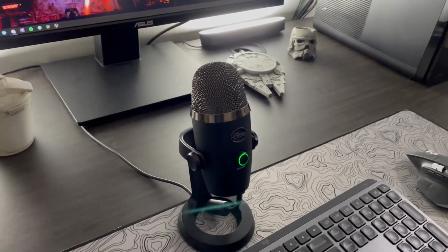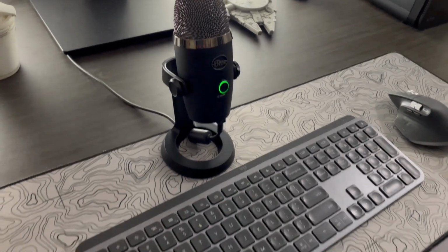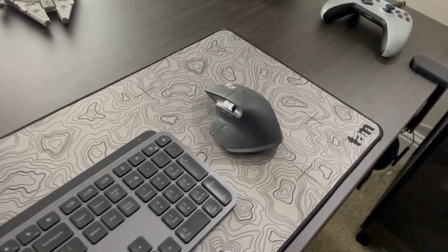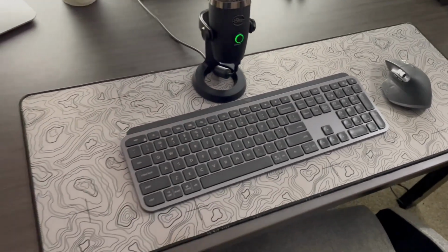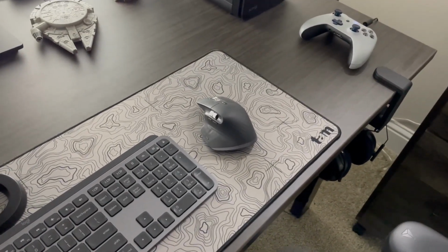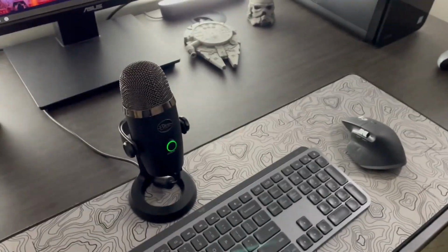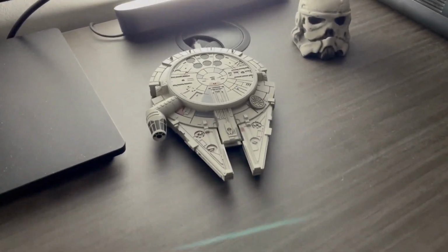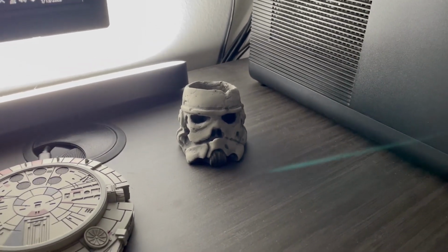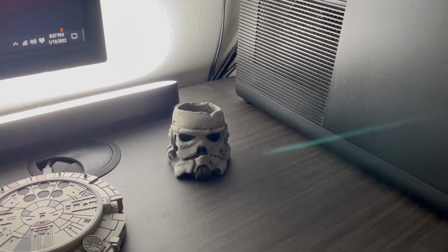I use the Blue Yeti Nano mic for all my recording and when I game. I have Logitech MX Keys and the Logitech MX Master 3 mouse on a topographic gray desk mat from Tam Famgram. You can find him over on Instagram. He does a lot of topo sort of design stuff. We have a Millennium Falcon wireless phone charger, and then a little succulent concrete stormtrooper planter. I just thought it was cool and put it on my desk.